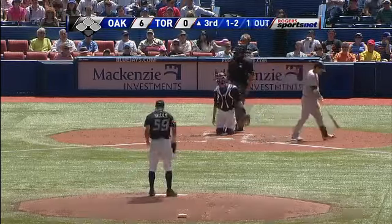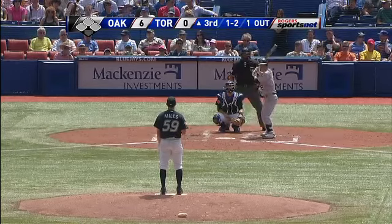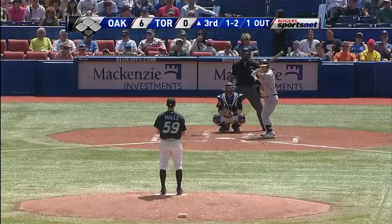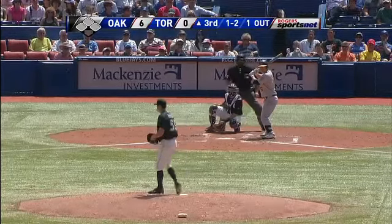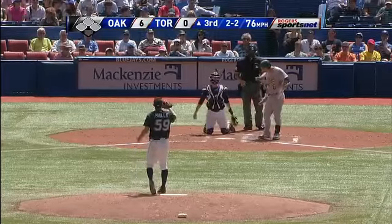Of all the teams in the American League, there are only 2 teams that have committed more than 8 passed balls: the Blue Jays and the Red Sox. And the Blue Jays have 18 passed balls, and now they've thrown 50 wild pitches. Two and two.